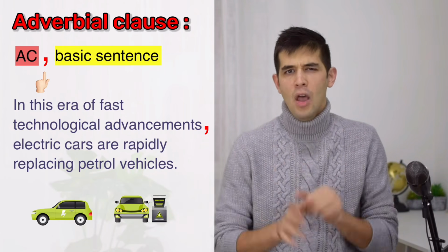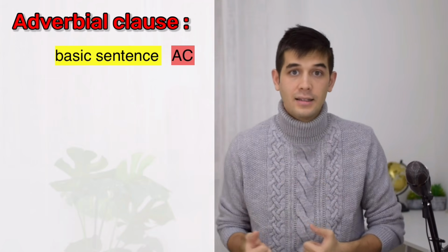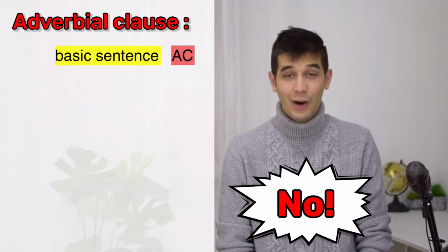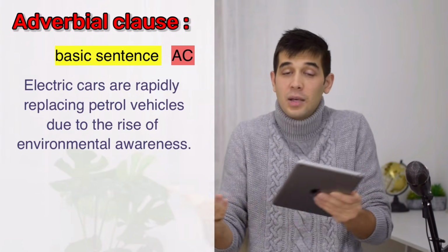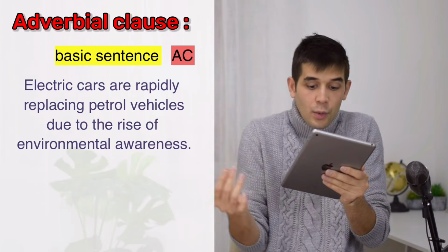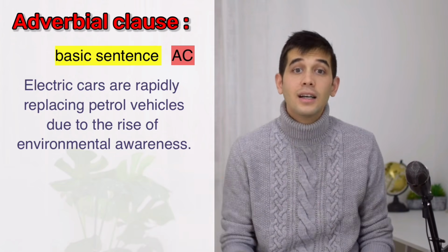What if we put the adverbial clause at the end of the sentence, after the sentence? Do we need a comma? No. Look at these sentences. Electric cars are rapidly replacing petrol vehicles due to the rise of environmental awareness. In this case, as you can see, we do not need a comma.